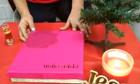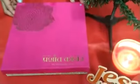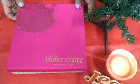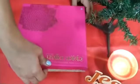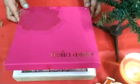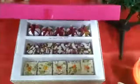Corner Sweets. So I have been gifted with this special pink box by Prashant Corner, and let's see what is there inside. I'm sure it will be something really exciting. So let's see what I got for this Christmas 2018 from Prashant Corner.